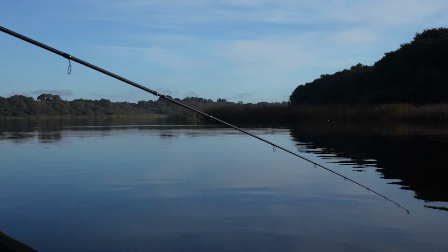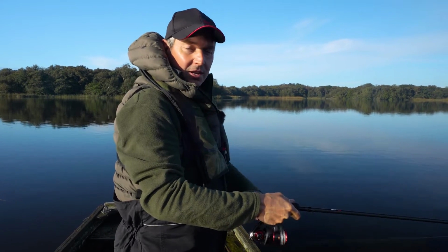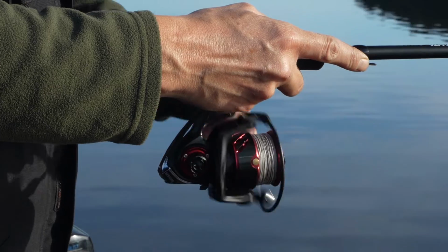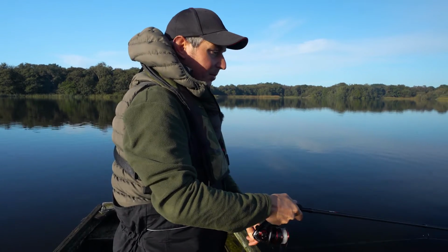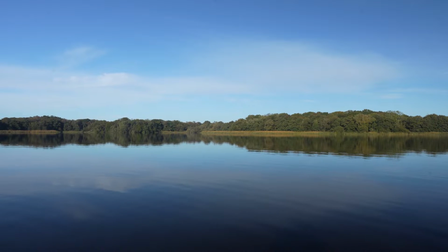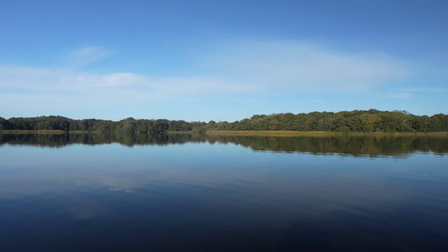So my first couple of pike trips of the year, I like to get the lure kit out and have a bit of fun and just try and catch a few pike. That's exactly what I'm doing today. But whilst I'm out here on this Quick Bite, I'm going to give you a few tips for my approach to lure fishing and hopefully help you get a few more pike on the lures this winter.